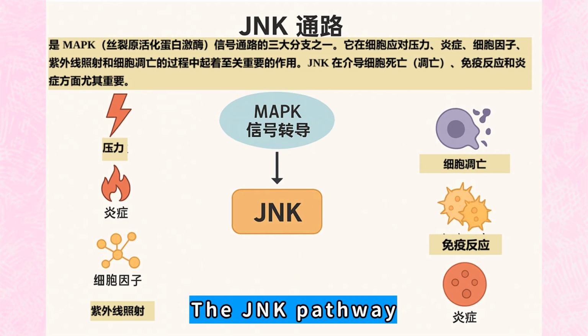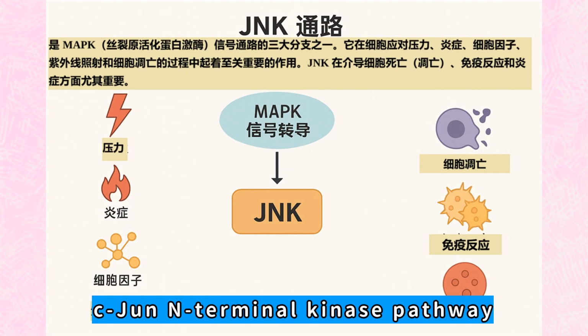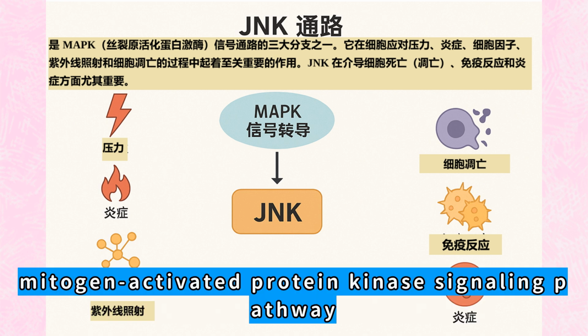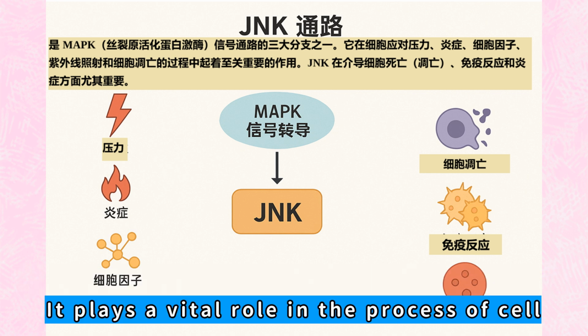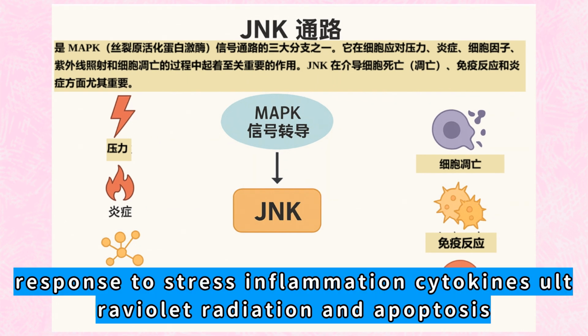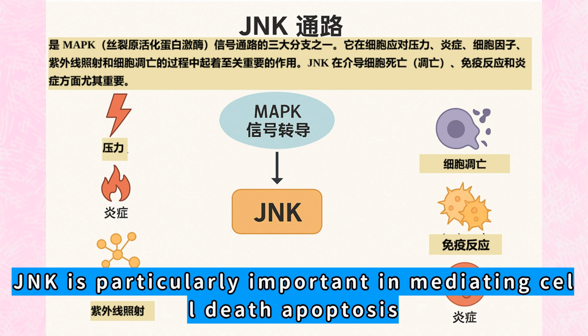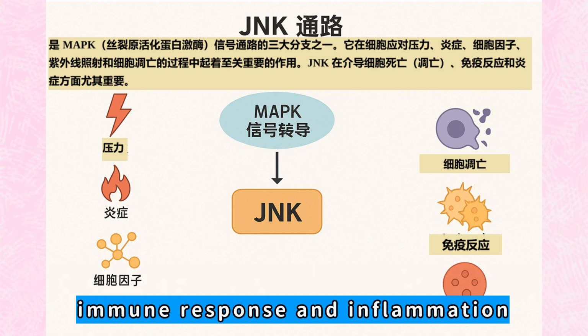3. The JNK pathway, c-Jun N-terminal kinase pathway, is one of the 3 major branches of the MAPK, mitogen-activated protein kinase signaling pathway. It plays a vital role in the process of cell response to stress, inflammation, cytokines, ultraviolet radiation, and apoptosis. JNK is particularly important in mediating cell death, apoptosis, immune response, and inflammation.